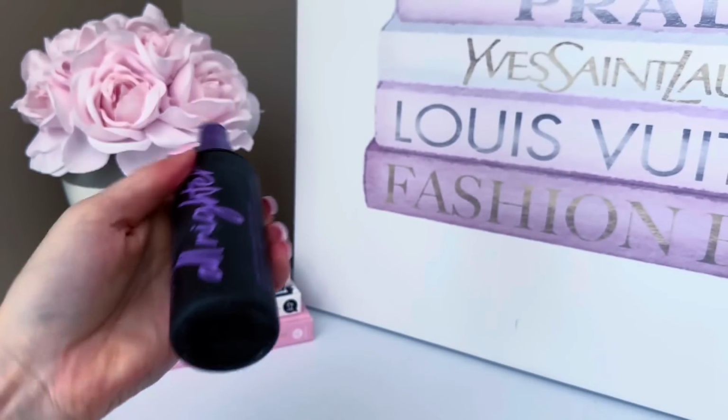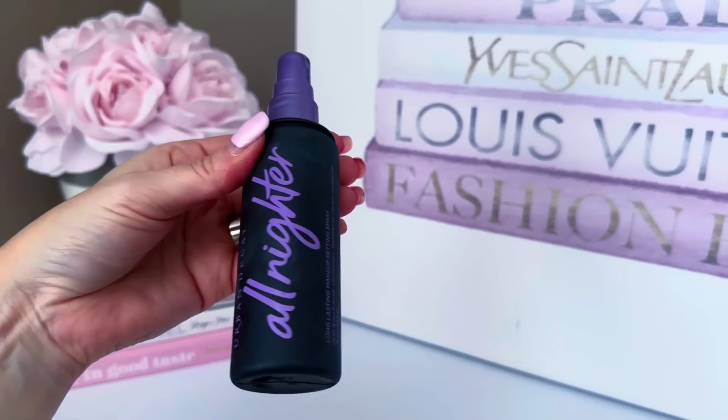Okay, now for setting spray. I love the Urban Decay All Nighter setting spray. This one is so good. A lot of people say, oh, if you like that one, you should really try the Charlotte Tilbury. I'll be honest with you. Two things about the Charlotte Tilbury, and this might be an unpopular opinion, and I'm sorry to say this, but I don't like the smell. And I definitely notice a difference in my makeup if I use the Charlotte Tilbury compared to this one.